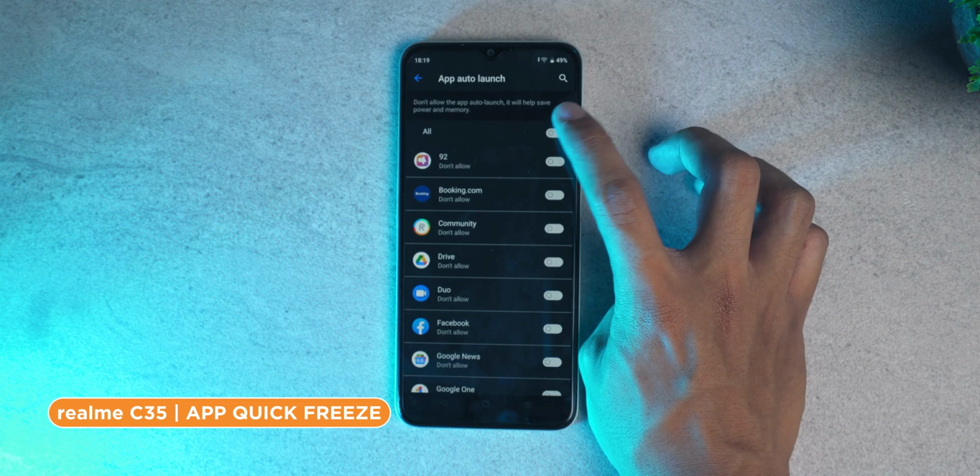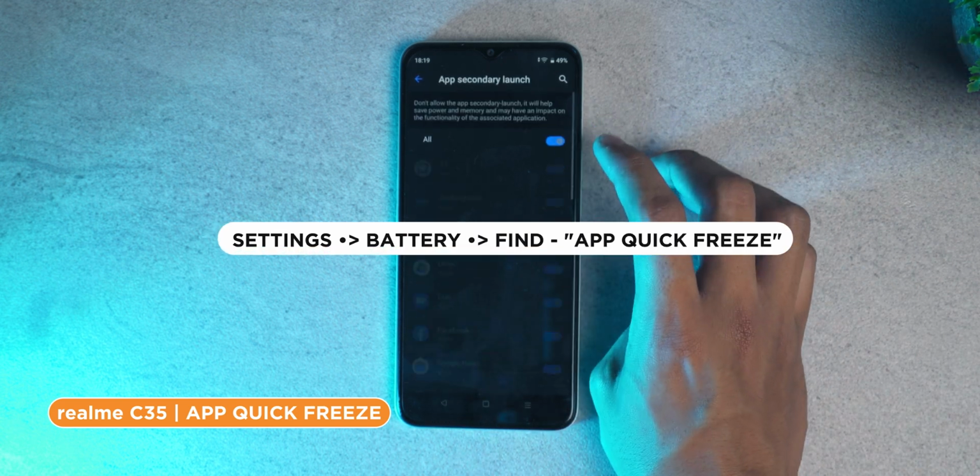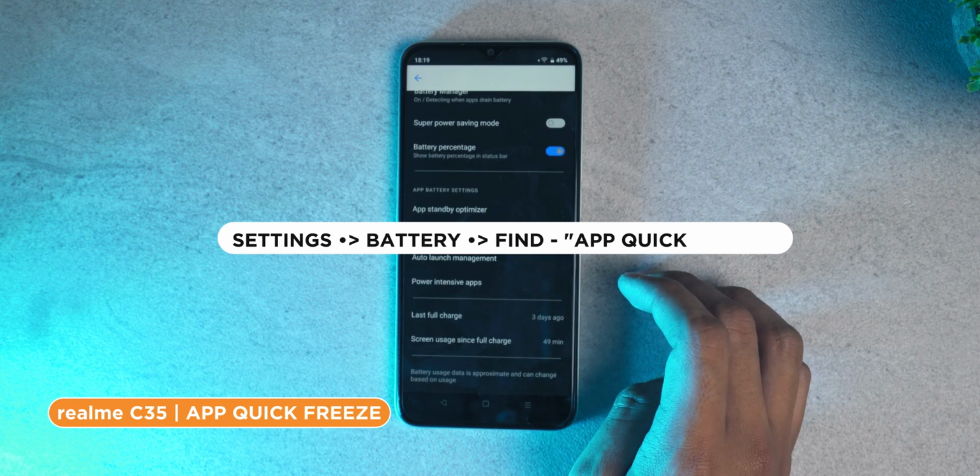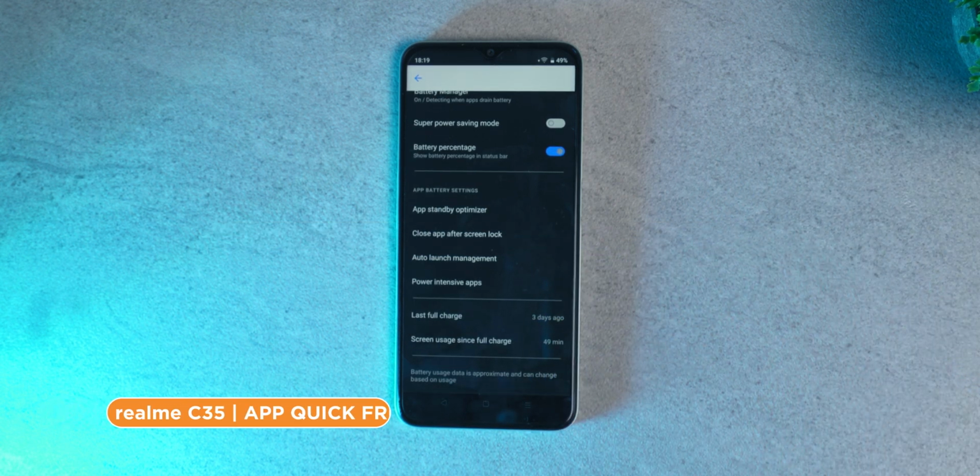To use it, just go to Settings, Battery, and find the option App Quick Freeze, and you can check which apps are currently frozen or which app you personally want to freeze for now.